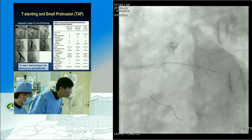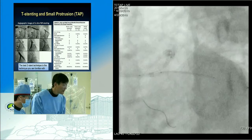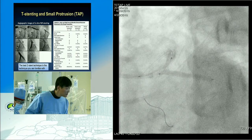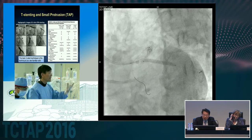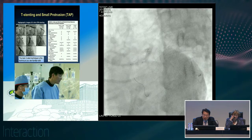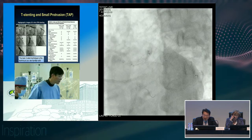So, inflation. Kind of a micro protrusion. Exactly. 1 millimeter protrusion. Micro. Less than 1 millimeter. But this angle is actually not so wide an angle for left main, so it's more protruded, I think.